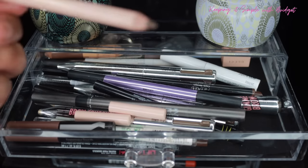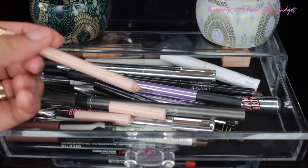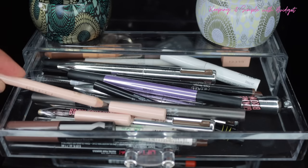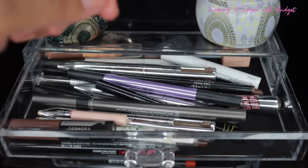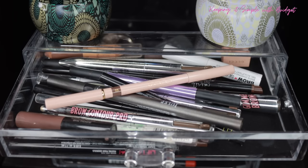Now, I do like this one, but the interesting thing about this particular pencil is that it's like a powder, even though it's a pencil. It's really weird. I like it, and I like using it on days when I need something quick and light, nothing too heavy. It definitely does the job for me in that regard.